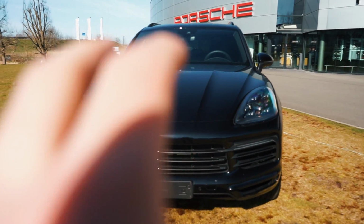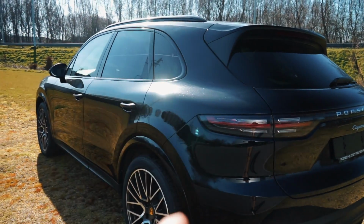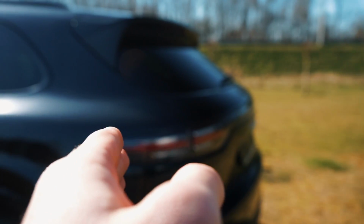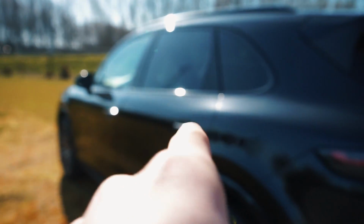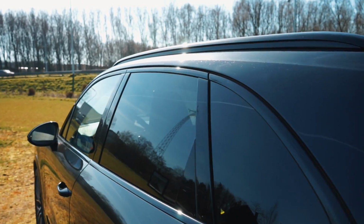So this is a brand new 2018 Porsche Cayenne. Before we start this video, I'm just quickly going to touch up on some facts about this car. The car's overall length compared to the previous version of the Cayenne has increased by 63 millimeters, and the roof came down by 9 millimeters.